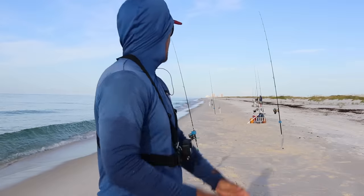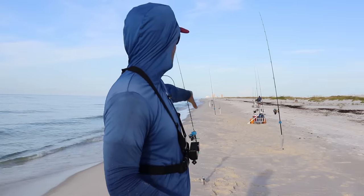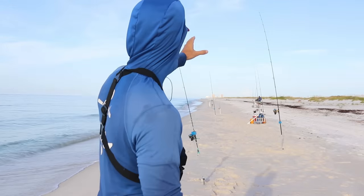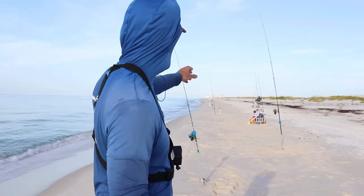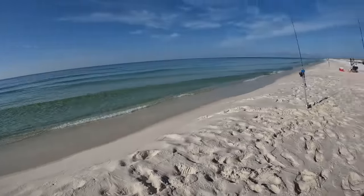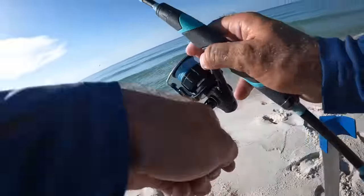We have got a 4-rod spread going. We've got a little rod right here with sand flea. We've got a big cut bait right there for a shark or a redfish. We've got our pompano rod out there with sand flea fish bites. And then on the very end, we've got a really tiny ultralight right in the surf with 6-pound test in case these fish are super finicky. Oh, guys, our little rod just went completely slack right here. Hold on.